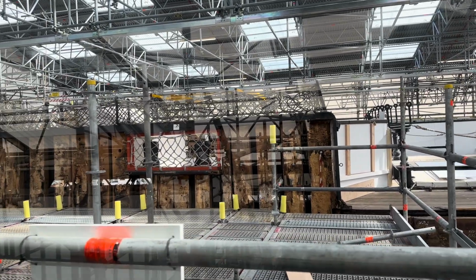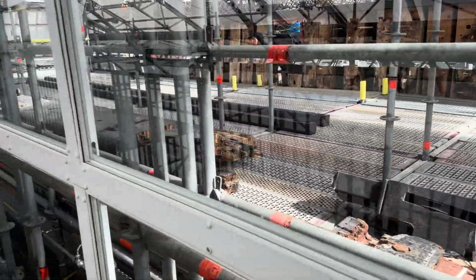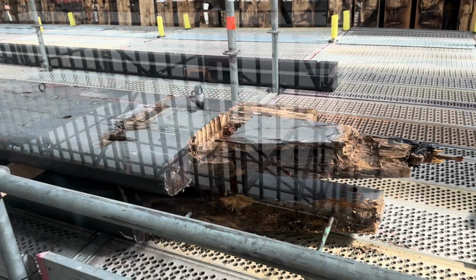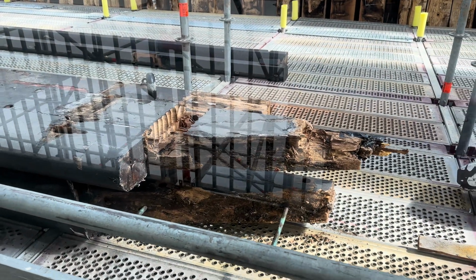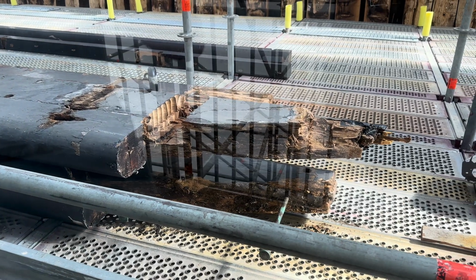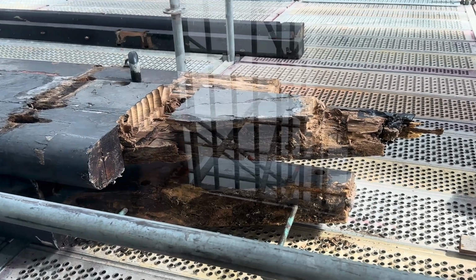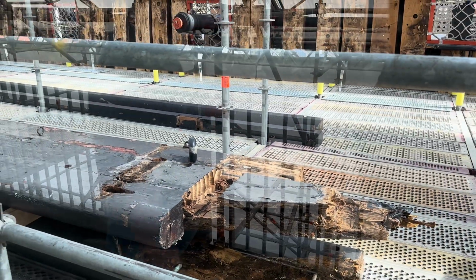And like the lovely chap was saying, they did this previously in the 1980s. It's only lasted 40 years. And you can see what they're taking off there. Look. See that, Joe? That's actually what they've taken off. And you can see how badly damaged and rotten it is on the inside. Wow. Oh, that reflection is annoying. Oh, there. And that is why they're having to do it. Otherwise, HMS Victory would have literally just corroded away in front of our eyes.